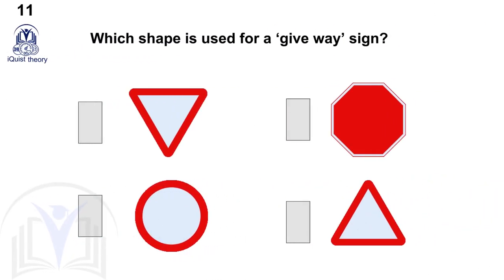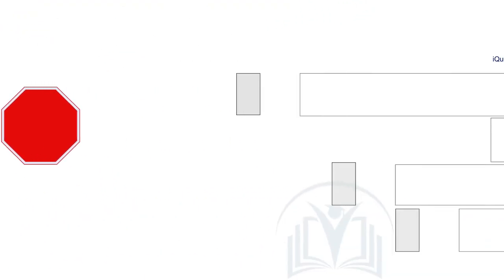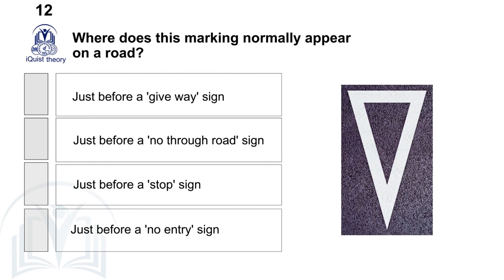Which shape is used for a give-way sign? Where does this marking normally appear on a road? Just before a give-way sign. Just before a no-through road sign. Just before a stop sign. Just before a no-entry sign.